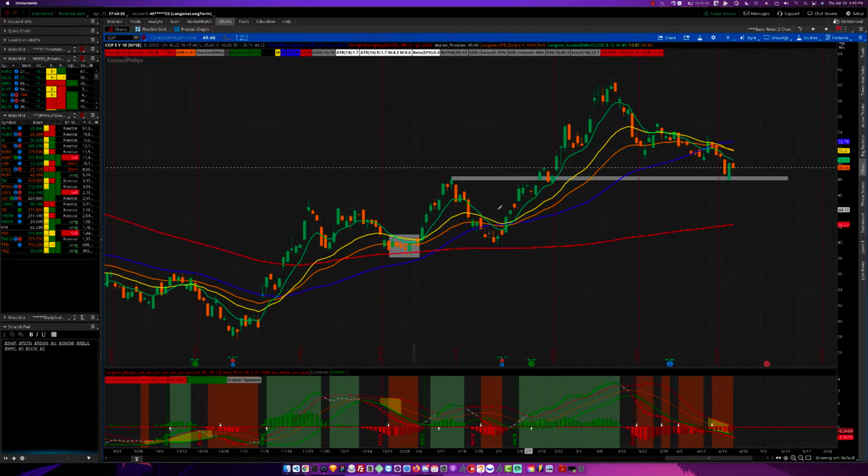So this is obviously a supply zone where the supply ran out. We had to come back down to this demand zone and fill up, right? I think I have that the right way. Correct me if I'm wrong in the comments.